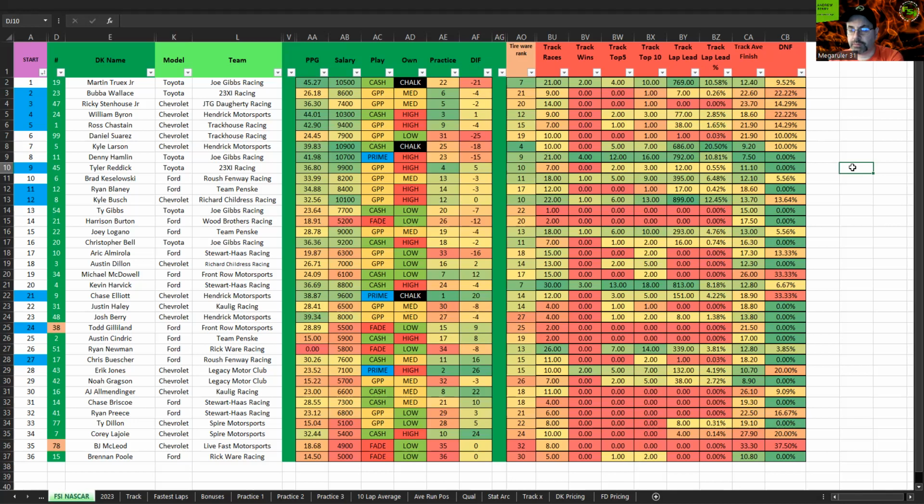First two races this weekend, picks are great until the end when there are some late crashes and kind of wreck things. So let's hope that this one is a little bit better for us.